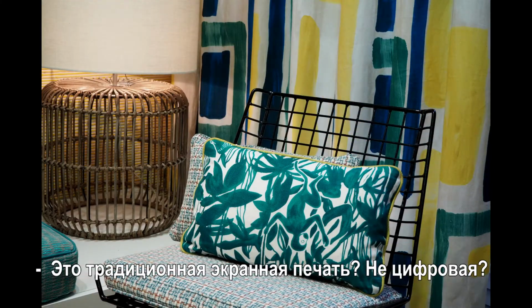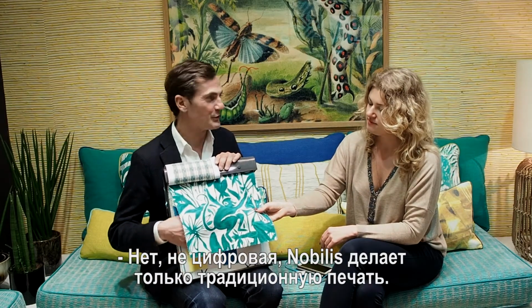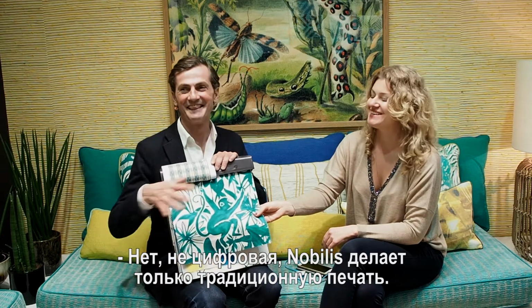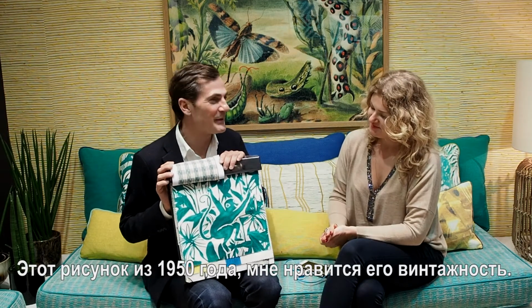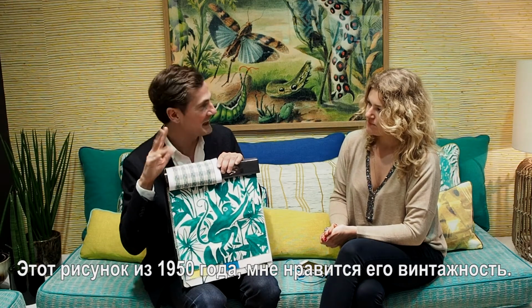Is it a traditional screen printing? Yeah. No, it's not digital? Not digital, no, not on Nobilis. This is a very traditional pattern from 1950. I like when it looks a little bit vintage, pattern.